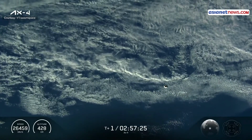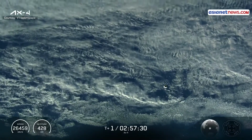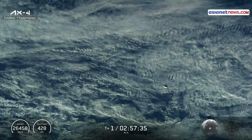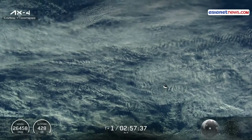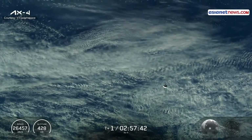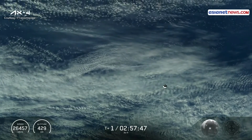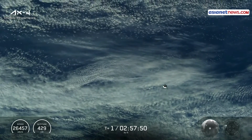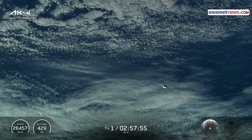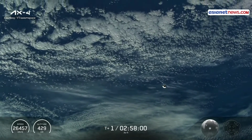Looking at the graphics at the bottom of the screen, you can see where Dragon is over the Earth. And from my vantage point, I believe that is just east of Africa. I think one of the things that's the most striking to me is that as we watch all these different visuals come into play, which again, we are bringing you whenever we have them. So when we've got good views, we're sharing them with you. We're really seeing how quickly Dragon is approaching the station.